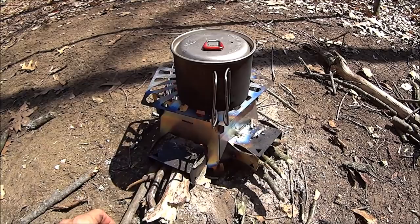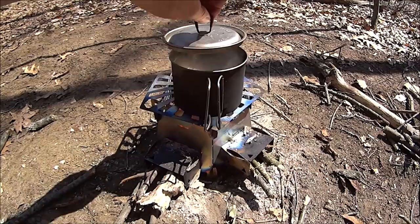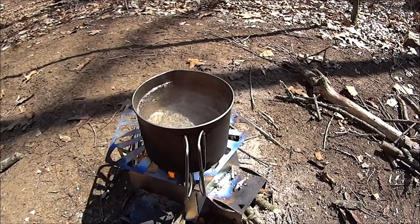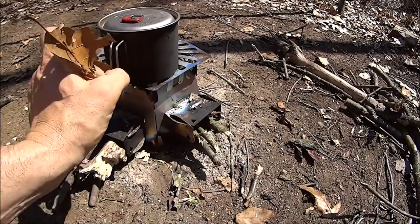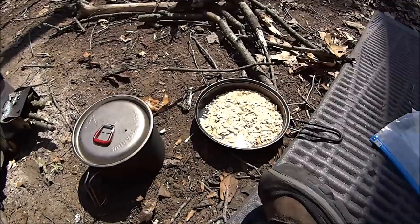This thing's a fast boiler, so if I didn't bring the gravity filter or tabs or anything else, I could just boil water. Although I like having water on demand and the gravity filter, but still, it does it in under 5 minutes. It's hot. Maybe this leaf will make it better. Yep, it made it better. It's slippery. Let it cool off for a second. We'll dump that in there and make the coffee. That's all we need this fire for.